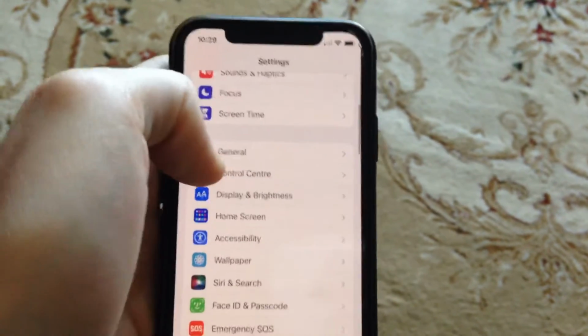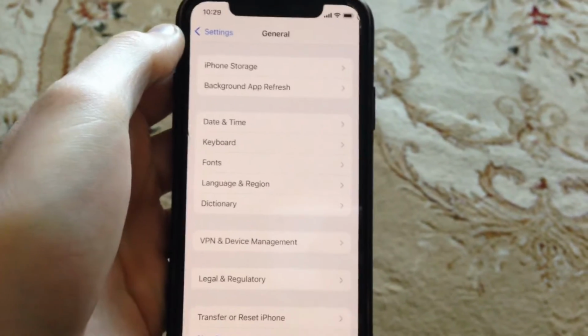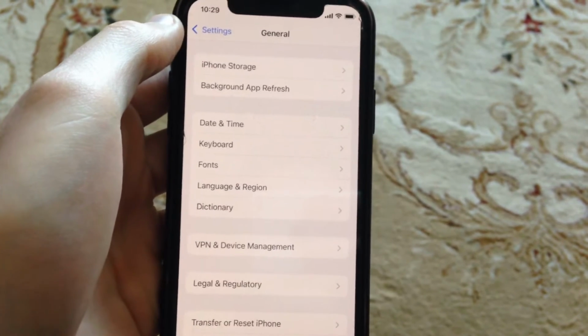After that, you can try to restore your phone. Just go to General, and in General just scroll down, tap on Shut Down, slide to power off, wait a few seconds, and power your phone on again. So, just simply restart your phone.